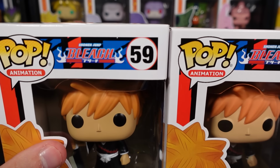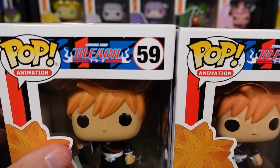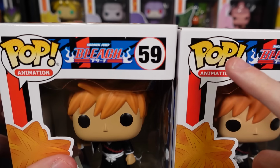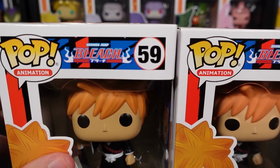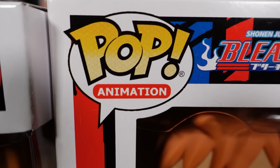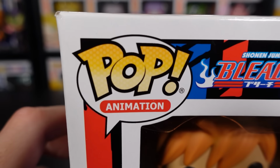Now usually this one's a little bit harder to tell unless you have them side by side or side by side photos, but the actual animation text is not as bolded and it's a little bit thicker on the fake one. Let me know if you guys can tell the difference in the animation text there. That's the fake one, and that's the real one.